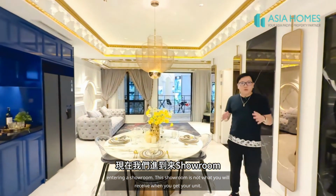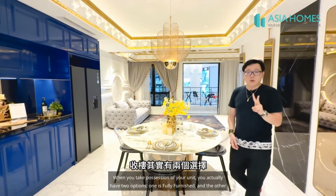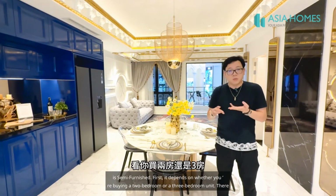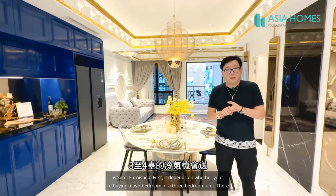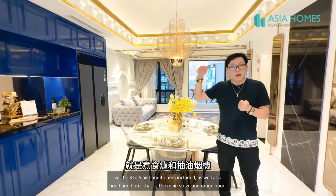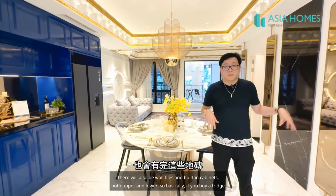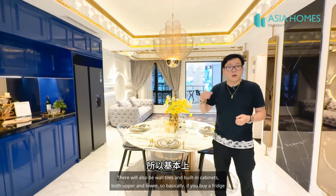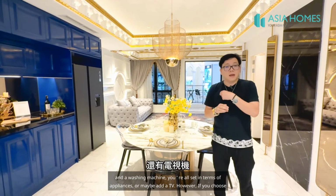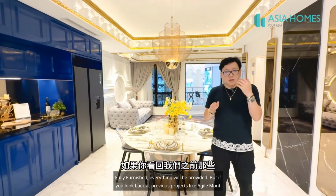This showroom is not what you will receive when you get your unit. When you take possession of your unit, you actually have two options. One is fully furnished and the other is semi-furnished. First, it depends on whether you're buying a 2-bedroom or a 3-bedroom unit. There will be 3 to 5 air conditioners included, as well as a hood and hob, that is the main stove and range hood. There will also be wall tiles and built-in cabinets, both upper and lower. So basically, if you buy a fridge and a washing machine, you're all set in terms of appliances, or maybe add a TV. However, if you choose fully furnished, everything will be provided.